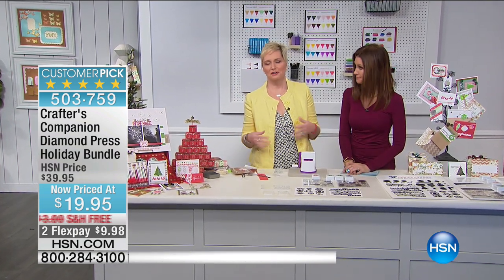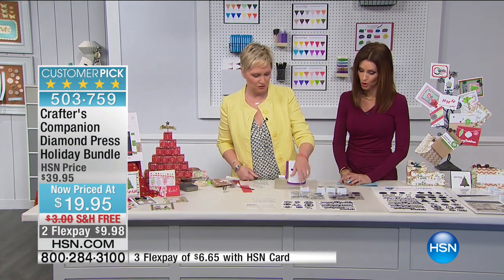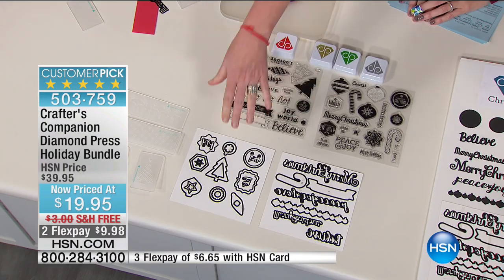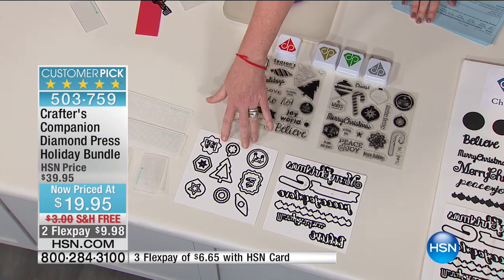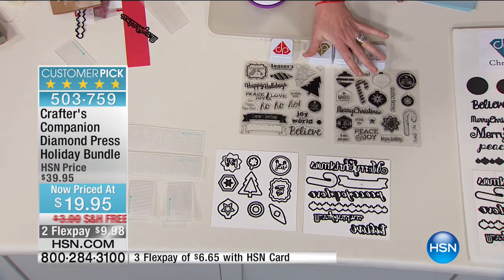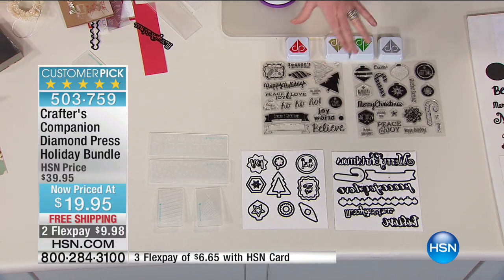Right, for those of you who are familiar with how much stamps and dies cost, if we look down here at what you're getting, you'd pay $20 just for this. You'd pay $20 just for this. You would pay a minimum of $25+ just for each of these sheets. And oh, by the way, here's four ink pads, and oh, by the way, here's four embossing folders. All of this for $19.95.